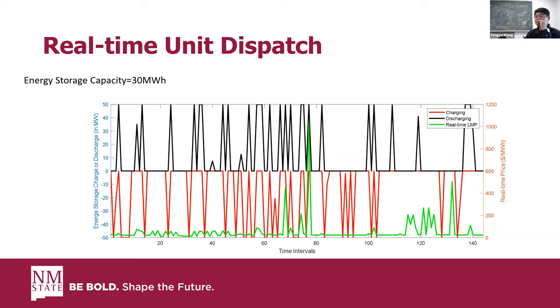So for this case, it's much easier to manage with storage, because you just need to keep the combined cycle power plant operating at its economic range, as close as it can be.